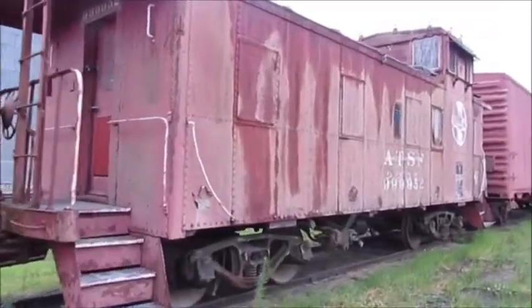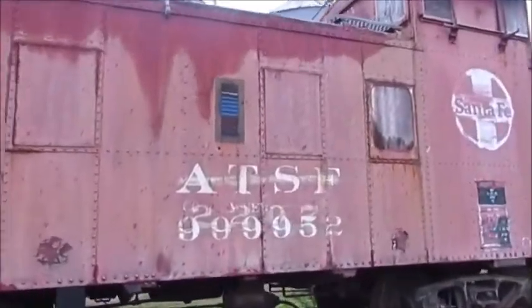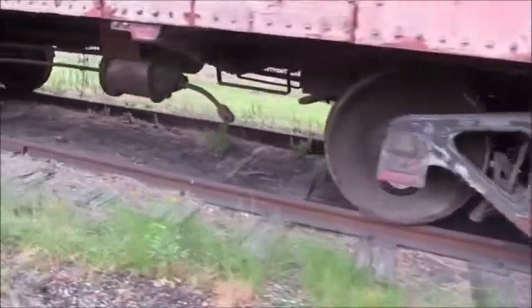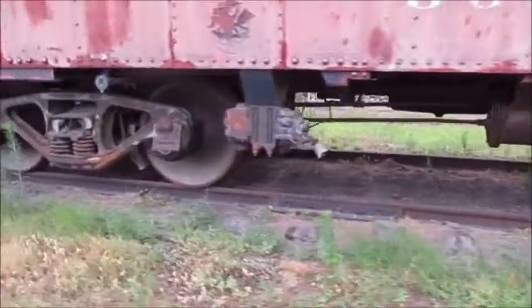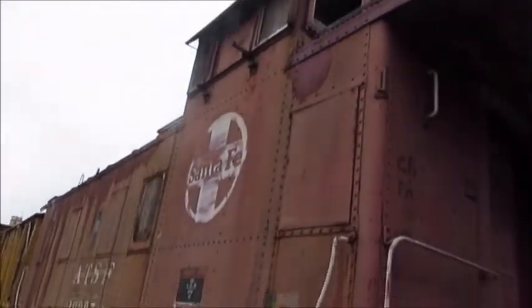Atchison, Topeka, and Santa Fe 999-952 was built as an off-center cupola caboose. Atchison, Topeka, and Santa Fe 999-952 was used behind freight trains for the Atchison, Topeka, and Santa Fe Railroad. While the main use of the caboose was to serve as an office for the conductor, it also served as a supply department for the entire train crew.